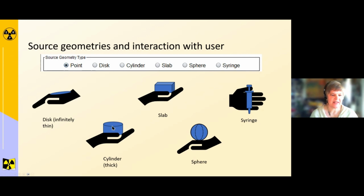So when you're inputting that, you need the diameter, the height, and the density. The same goes for the slab, pretty much the same thing as with a cylinder, but just a different shape. So you need the width, the height, and the length, and then it will model the dose that you might get from holding it.